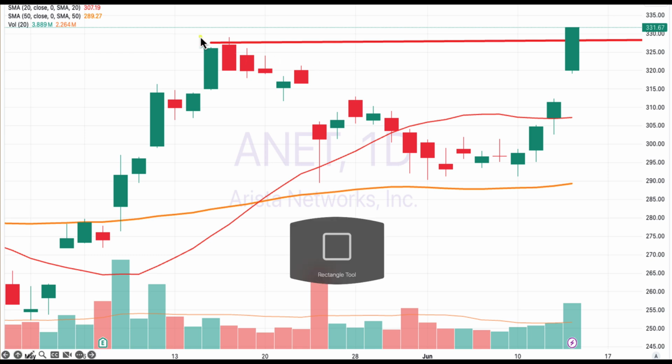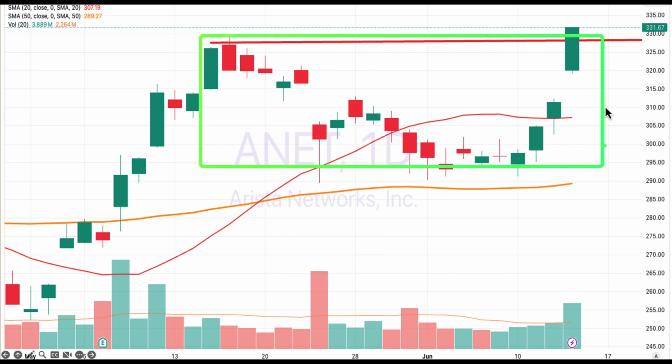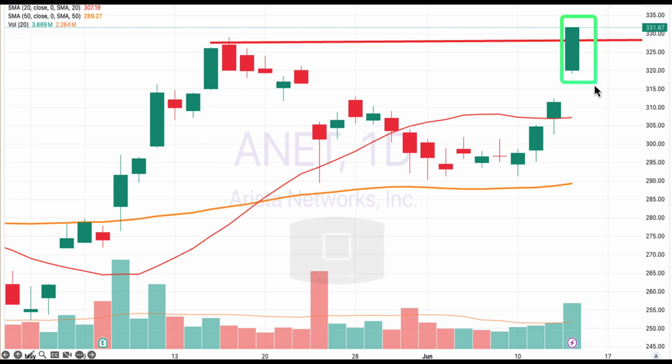You can see this one had a beautiful setup here, and it did break out today. So this is what I really like. We did break out, and we held it at the highs of the day. So this is what goes on the top of the list here. We are seeing an increased volume as well. So going in the top of the list here as a possible long setup.